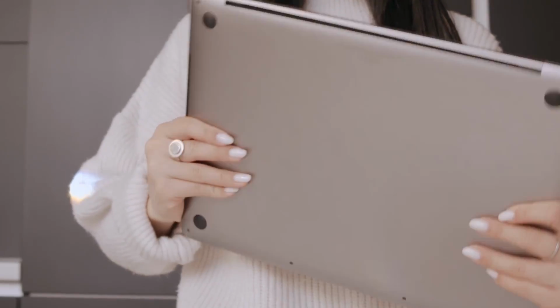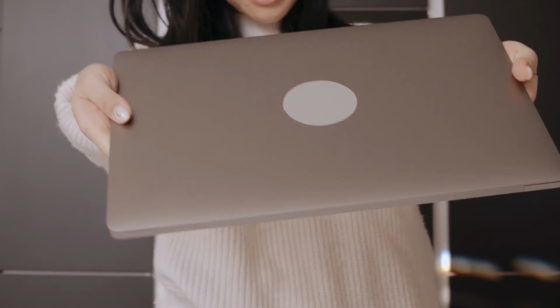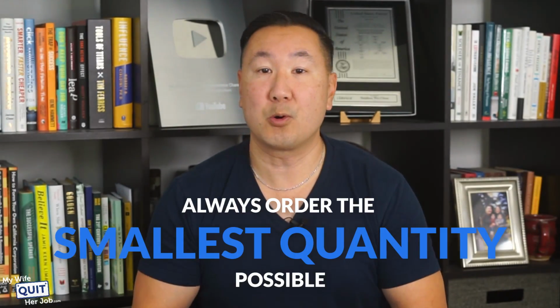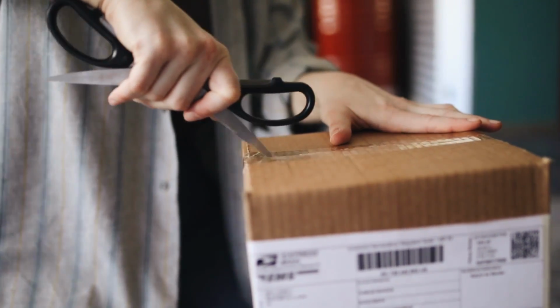After all, you have to touch and inspect a finished version of your product in order to ensure quality. Now, if you're worried about the money, your supplier will usually credit the cost of the sample towards your first order. And once you're happy with your sample, it's time to place a bulk order. Now, if this is your first time working with your suppliers, you should always order the smallest quantity possible to see if the supplier is reliable and delivers on their commitments.